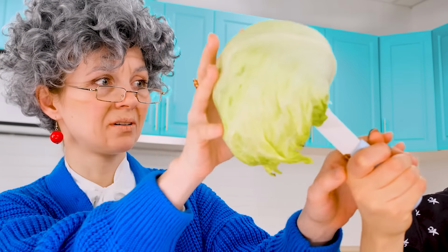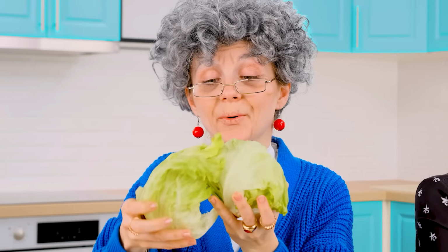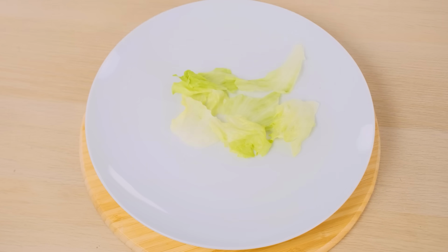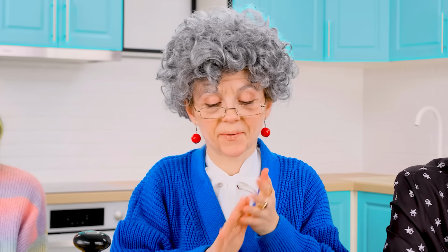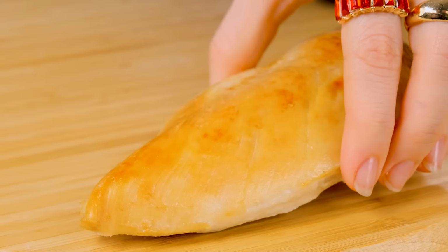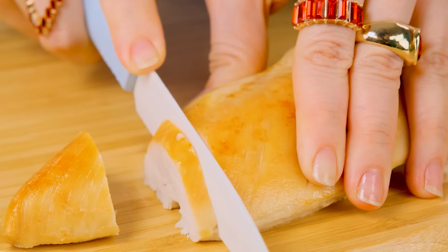Oh! What are you offering me? Oh, thanks, but don't play like that anymore. I need these green leaves. They're so healthy, delicious. It'll be a wonderful salad. And this is wonderful meat. It also needs to be cut into pieces just right for a salad.